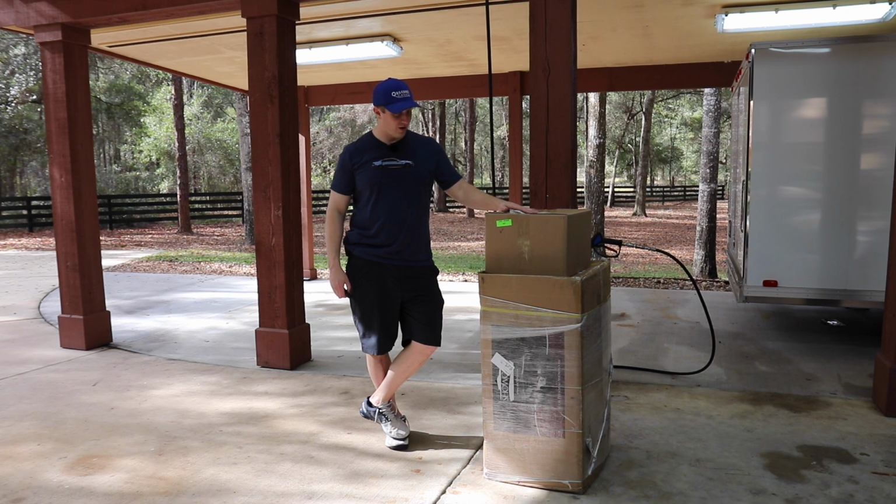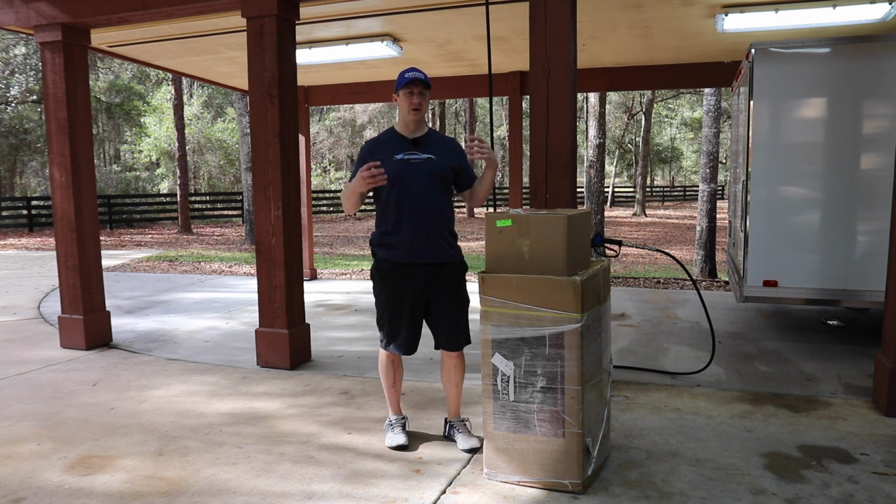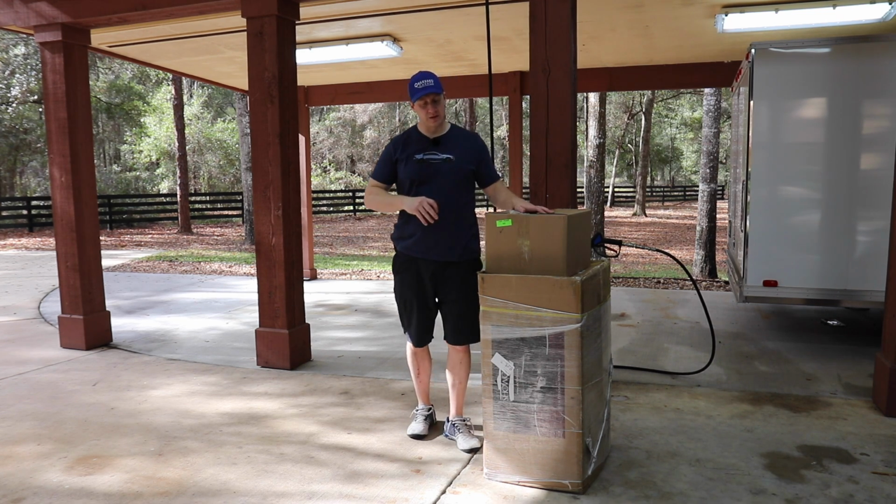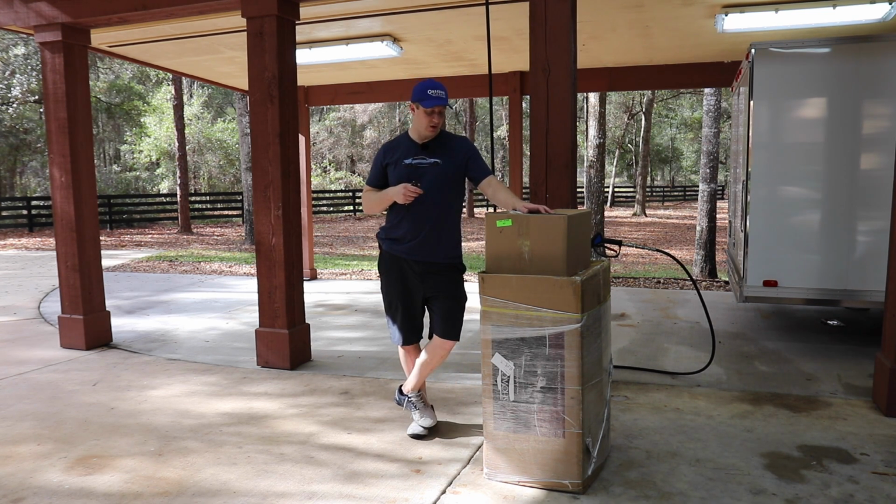So I bought this. I tried to talk him into giving me one, but that didn't happen. This is called a CarCapsule Showcase. The Showcase is the version that's designed to go inside of your garage or inside of your warehouse, under cover. It's not designed to be out in the elements.